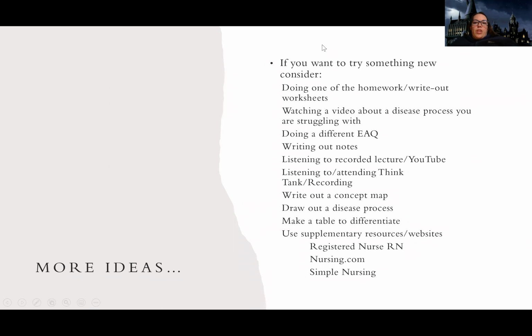So if you want to try something new, some other things to consider are doing one of the homework or write-out worksheets. You can watch a video about a disease process that you're struggling with. You can do a different EAQ. You can write out notes if you haven't done that. And I'm not saying you need to do all of these things, by the way, but these are just some options if you're looking for some new things.